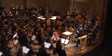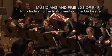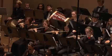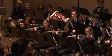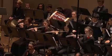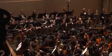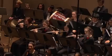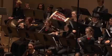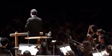the woodwind section, which is in the center of the orchestra, and our flute section. Also in the woodwind section, the first of our 2 double reed sections, the oboes and English horn.